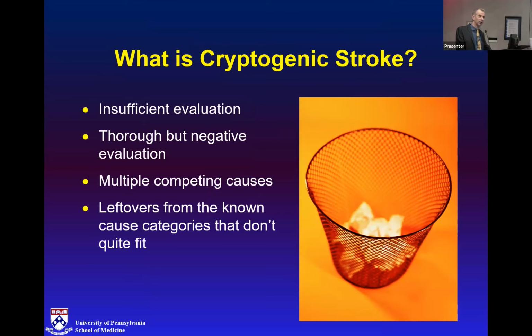One is patients who had an insufficient evaluation. So that would be cryptogenic because we didn't find the cause, but not because that cause was unknowable, but because we just didn't look hard enough. Sometimes we have a really thorough evaluation and it's truly negative, and that's really the target. And how do we define thorough? And we'll come to that.